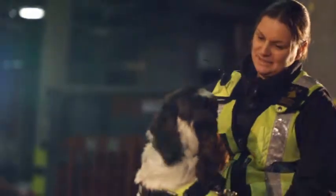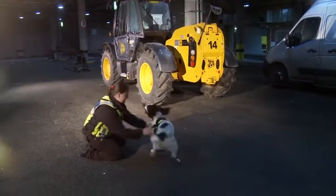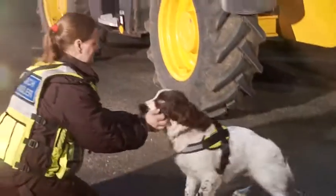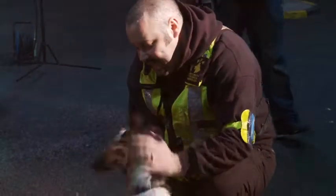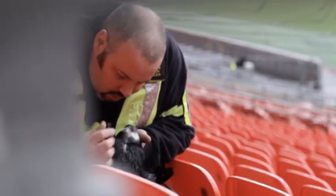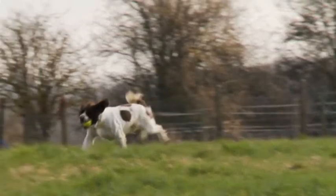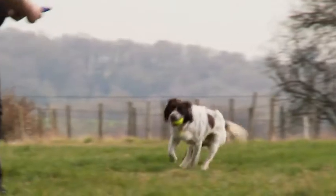For the dogs, what we call work is actually the beginning of a play stage, because they think they're going out, they're going to find their tennis ball. When they hit a scent, they tell you it's there to get the ball. They work for nothing but a tennis ball and a cuddle at the end of the day. All they're doing is looking for that special scent that gives them the tennis ball. And the tennis ball is their entire world.